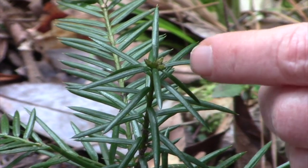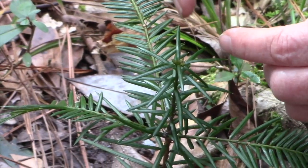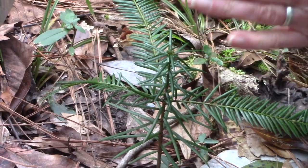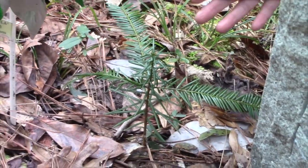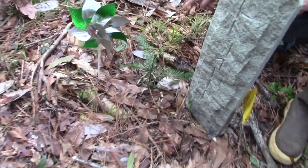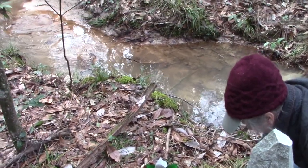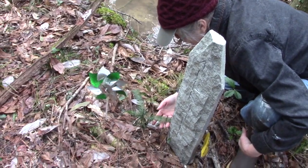So I'm guessing in spring it's going to put out 3 laterals in these directions, and then probably late fall it'll put up another terminal. This is an awesome torreya. Oh, and it's up flat. It can get its feet down. This is more water, Chris said, than it's usually here, but it's going to get its feet down there. It's never going to suffer from drought.